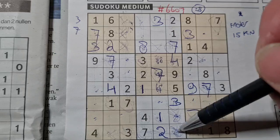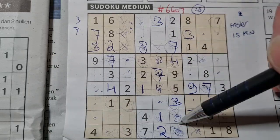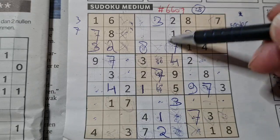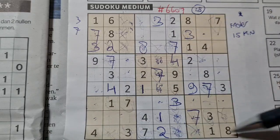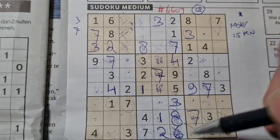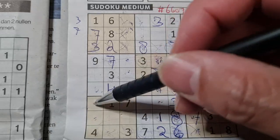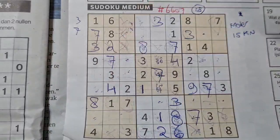Let me see. 2 missing numbers in this column. 4 numbers. The 1, 2, 3, 4, 5, 6 is missing, and the 7 and 8. 6 and 8. We have 8 in the last row, no 8 there. 8 should be in the... the 6 goes there. 8 in the last row, 8 in the row above. So in that row, the only place left for 8 should be there.